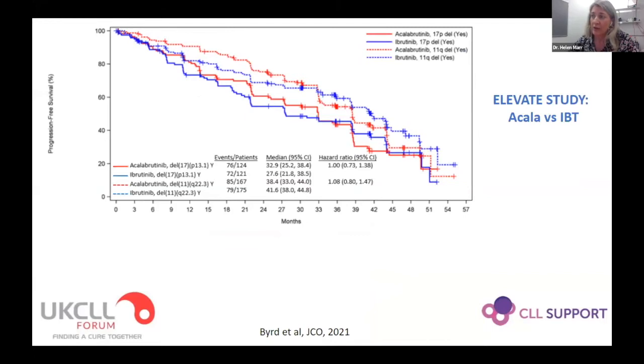So now we're comparing a dotted line with a dotted line and a solid line with a solid line. So we're again just separating out some of the higher risk groups of patients. So the solid lines, red for acalabrutinib and blue for ibrutinib, are the 17p deletion. And you can see that those lines are essentially overlapping each other. So acalabrutinib and ibrutinib are having equivalent efficacy in patients with a 17p deletion.